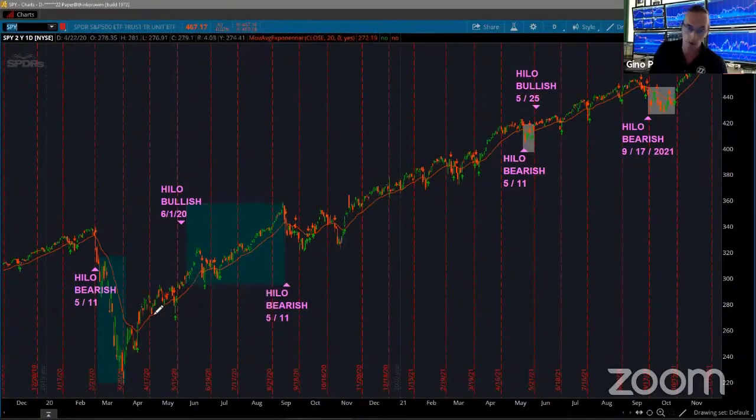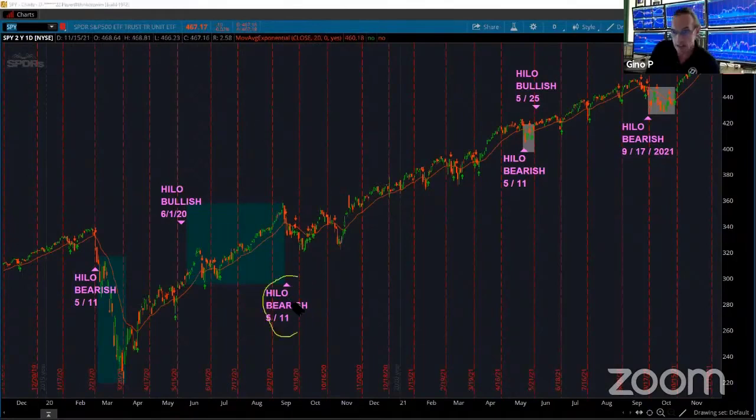Now, the 1 month started way back here, and you can see the bullish trend, and then the bear trend came in again right here. So just because of that indicator, you got the meat of that move. Again, right here, the bear indicator told us to back off. And then right here, the bullish indicator said jump back in.